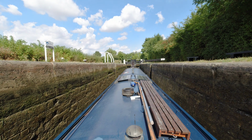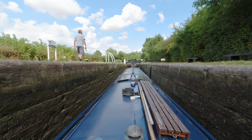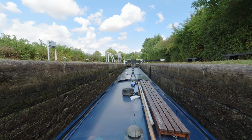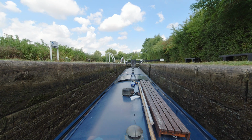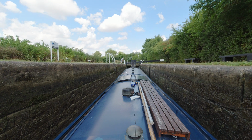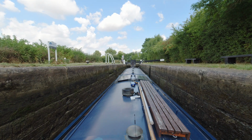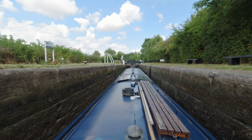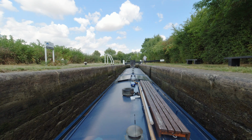Alright, Claydon Lock, Lock 20. I've got the back button on the gates behind. I've got the tiller hard over so that doesn't get stuck. And I'm being pulled forwards. Okay, this is very gently filling.